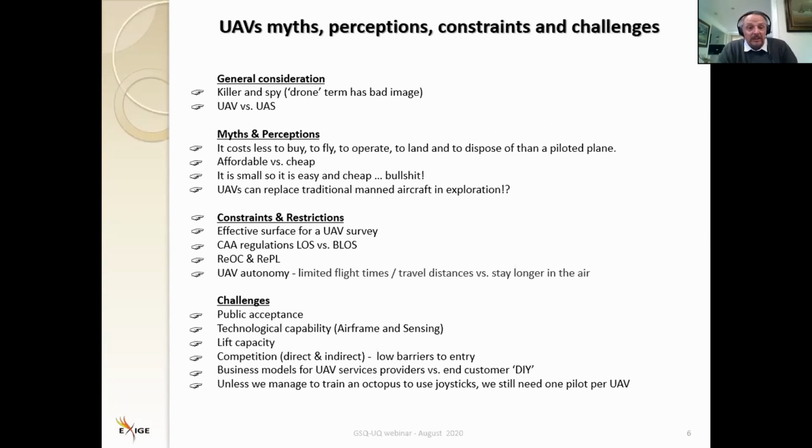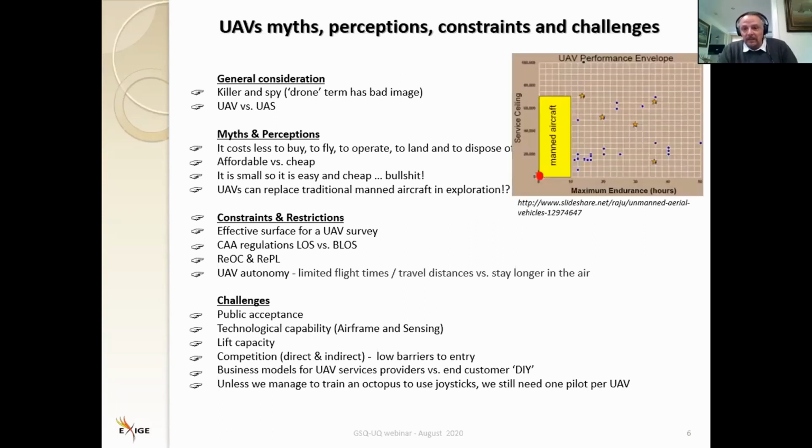Something else we also frequently hear is that UAVs are going to replace the traditional manned aircraft in exploration. Now that's not going to happen, and I put that slide here. On that slide, on the horizontal axis, you have maximum endurance. On the vertical is service ceiling. Yes, all the UAVs can go way beyond the manned aircraft, but we are limited. Your space in terms of civilian application is limited by the civil aviation regulations. You cannot go there. And actually, the UAV in an exploration toolbox or the exploration operations is here.